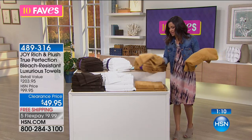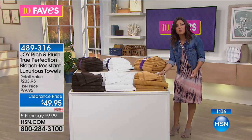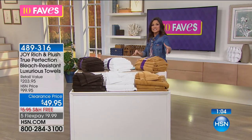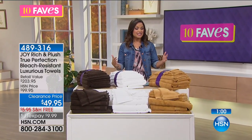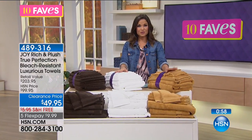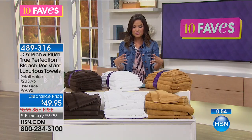If you have a guest bathroom, maybe you want to update that a little bit, refresh it, add some fall colors. You can get 9 pieces and dress the whole bathroom for under $50. These are very well received. Joy Mangano fans know that they're going to get something that's high quality, that works for them.